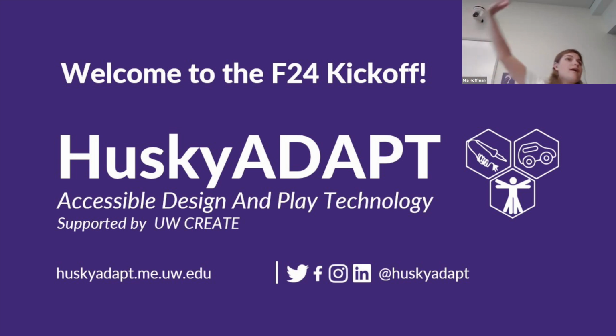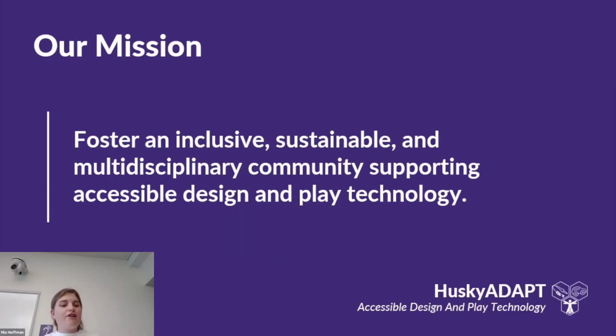Awesome. Okay. So I'm Mia. I'm your student exec chair for HuskyADAPT this year. I'm a blonde Caucasian woman wearing a white purple HuskyADAPT shirt with a really awesome picture of a husky driving a getaway car with toys flying out the back and a soldering iron and all sorts of other things. So here at HuskyADAPT, our mission is to foster an inclusive, sustainable, and multidisciplinary community, which I think this is full of, supporting accessible design and play technology.